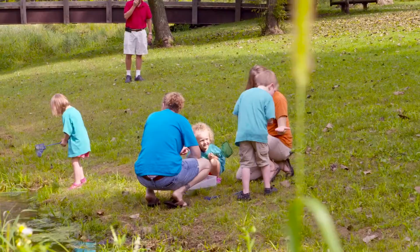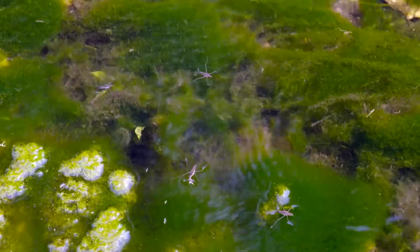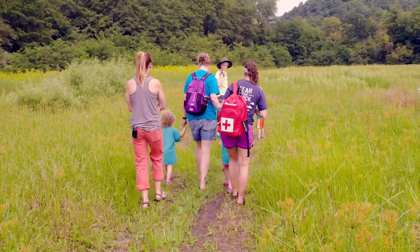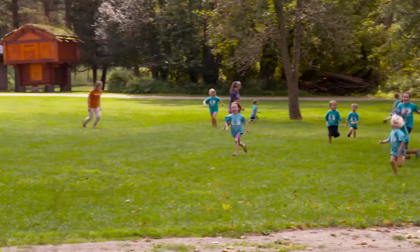Christina found a snail. Kids can search for invertebrates in the creek, get their hands dirty, and hike through the prairie identifying the things that grow and run wild.